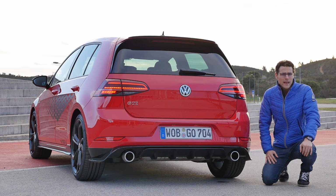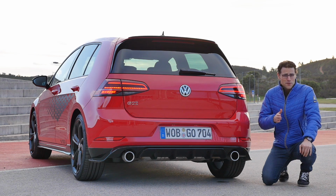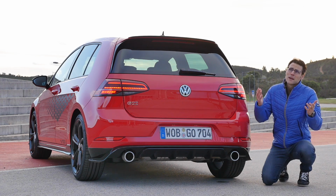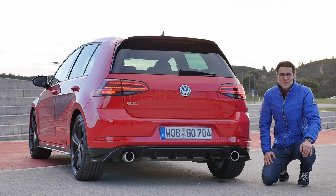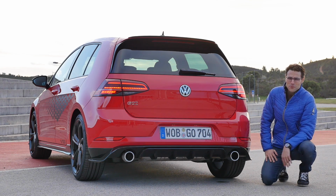By the way, those wheel and performance packs unleash the VMAX from 250 kilometers an hour to 260. Well, if you need that 10 kilometers more, then go for it. Most of them you won't reach it anyway.